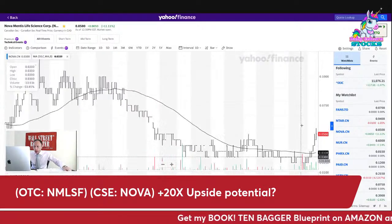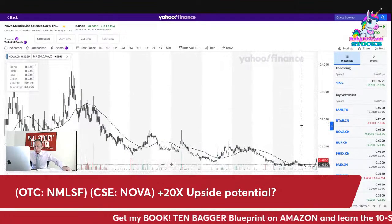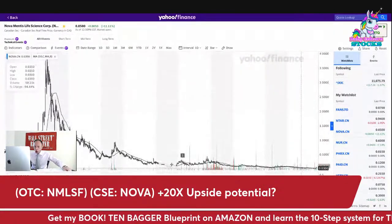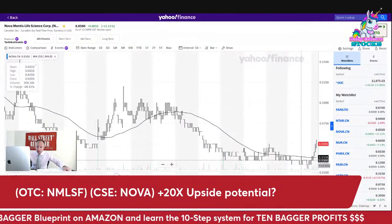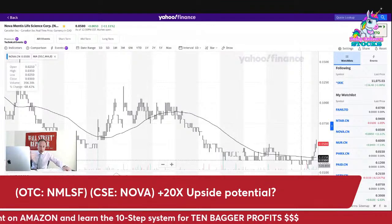So what's going on? Look at this. Do we have a big double bottom? Yes, we have a huge double bottom in the stock. And in fact, it is breaking out above the 50-day moving average. So the chart looks great.